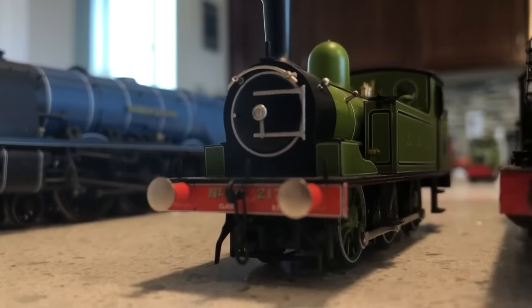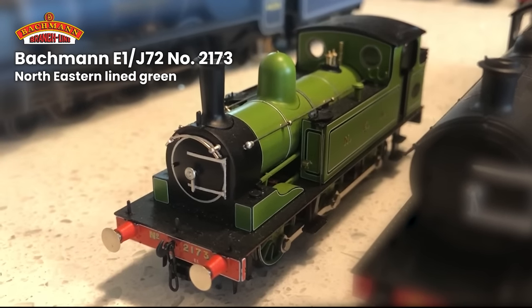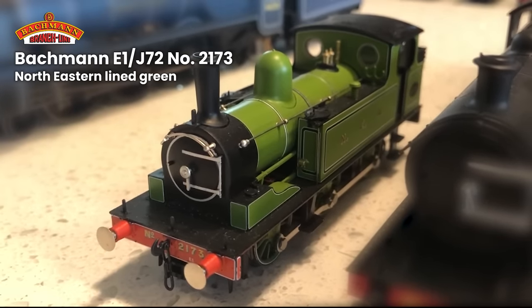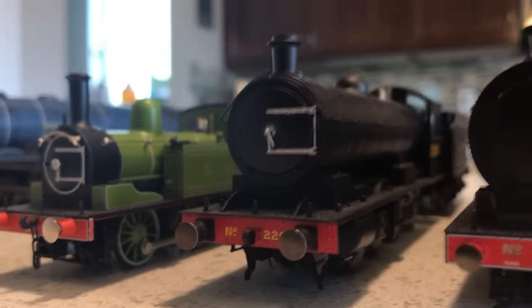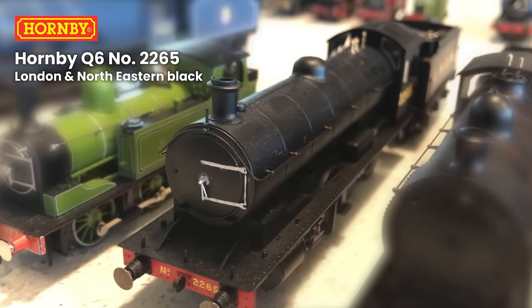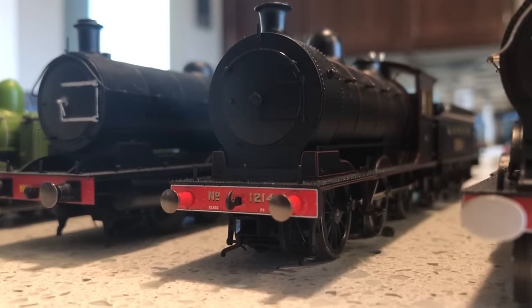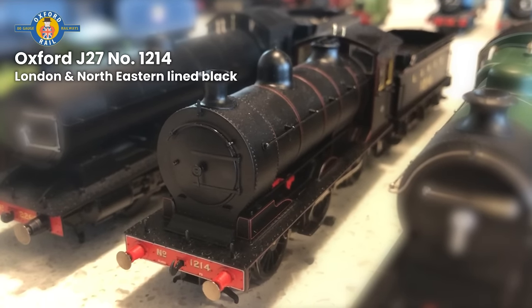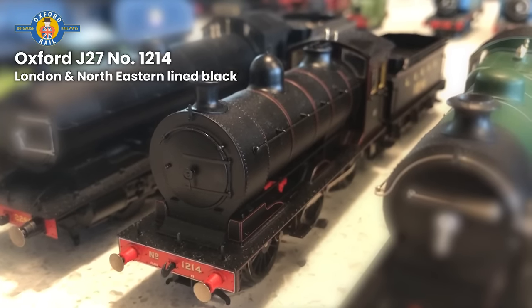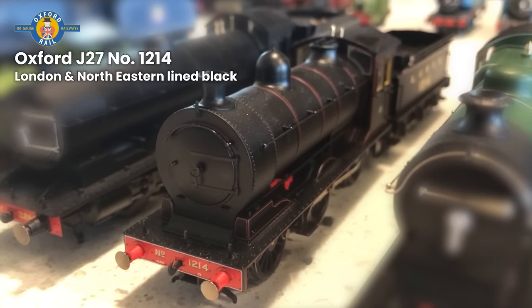First of the lineup is the J72, or the E1 as it technically is in this condition, painted up in northeastern green. Next to him is a Q6, a big beefy engine on an 080 chassis, super unusual looking. The brand new J27 from Oxford is next to him in lined out LNER livery. As of filming this, this is the newest model in my collection. Just received him about a week ago.